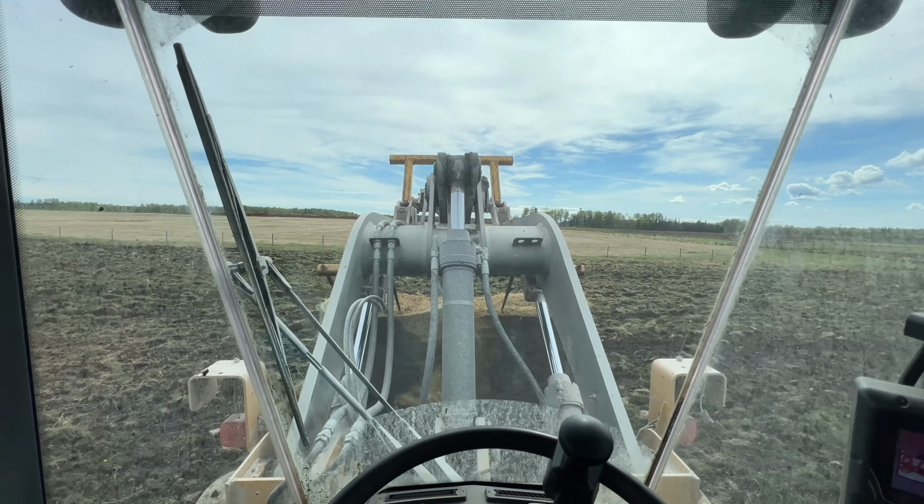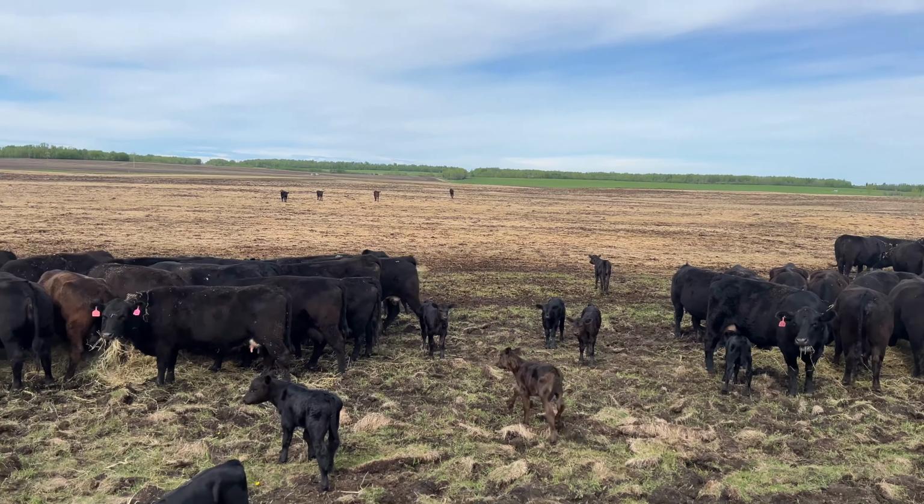Cuties. I just rolled out one of the bales for them. I find they don't waste as much if I roll it out versus if I just set it down. And then they can all eat at once too.